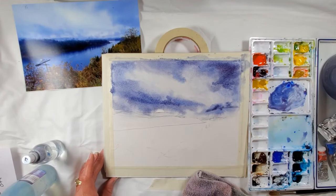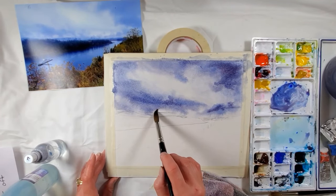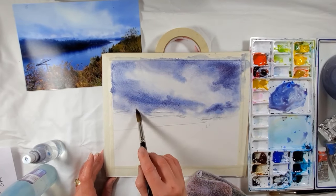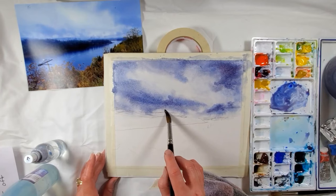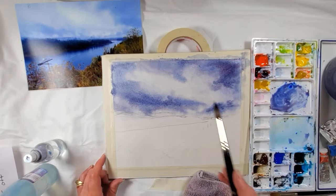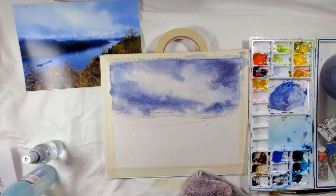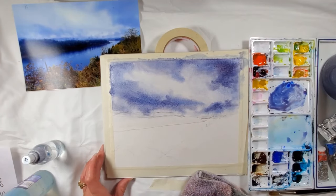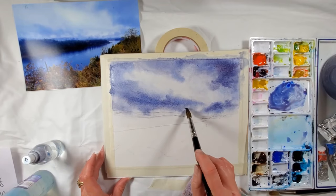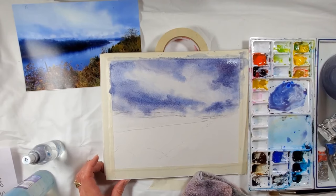Some of these clouds over there, softening those edges on some of those clouds. I want to create a few blooms, so as it's drying, I do that.